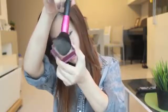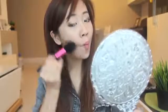Okay, so getting some powder into your brush, remember to tap off the excess so you don't apply too much at a go. Now suck in your cheeks and do the fishy face. The cheekbones is the highest and wider part of your face, so you're sculpting the hollow area underneath it. So remember to keep a light hand and gently build up the shadow.